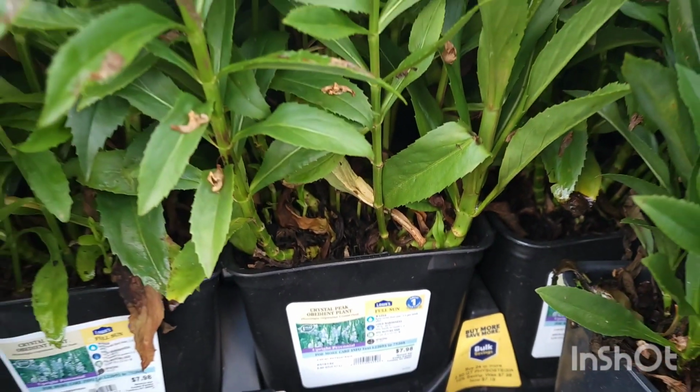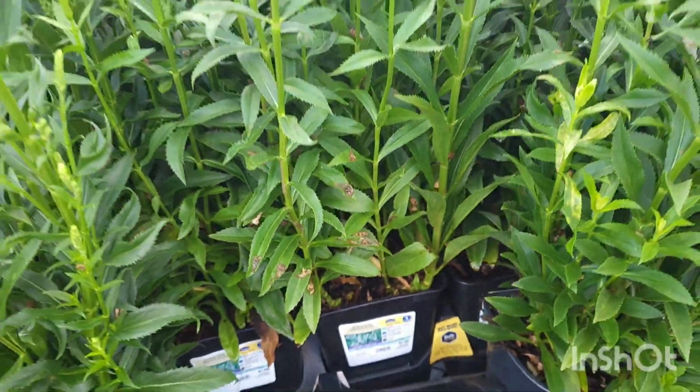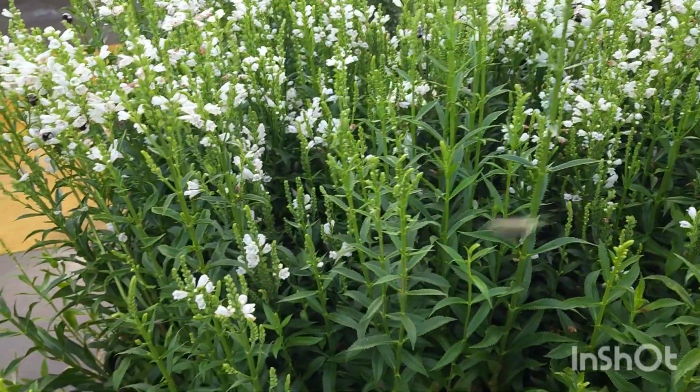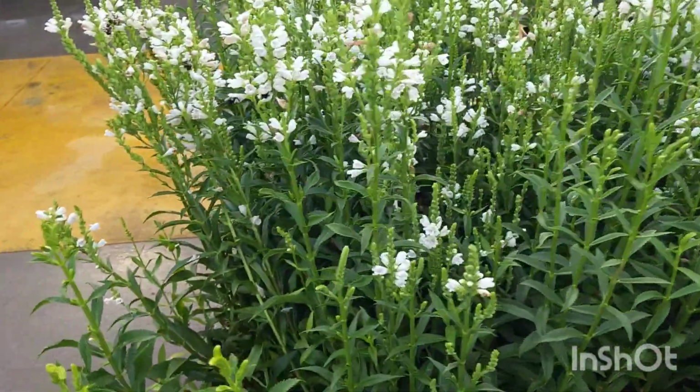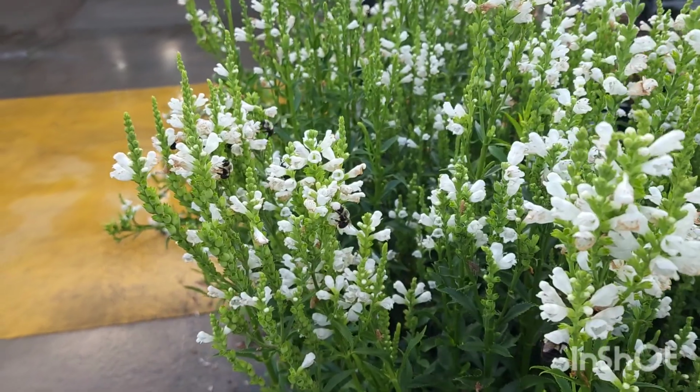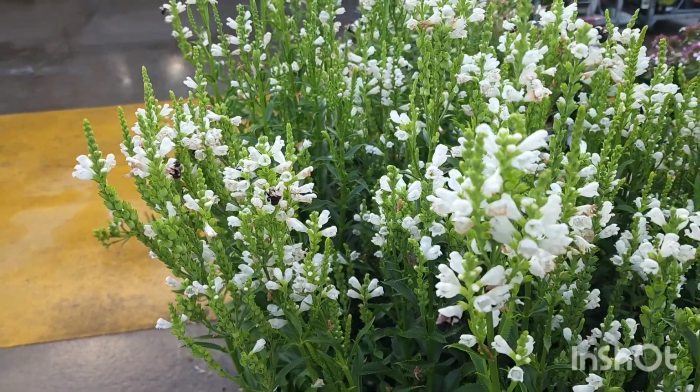I just put one in my yard a couple of days ago, but look how many bees are on this plant, guys. I don't have any obedient plant before the one I just put in my yard, and I did not realize that they are such magnets for bees.